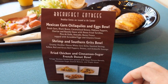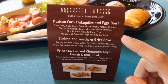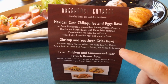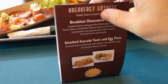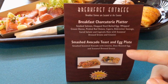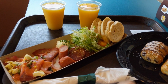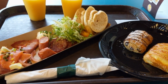Here are the hot options, or what they call the hot options. You've got a Mexican style breakfast with tortillas and beans and things like that. You've got a shrimp and grits bowl, fried chicken and cinnamon sugar French donut bowl, the charcuterie, and then the avocado toast and egg plate. I usually have a pretty light breakfast, so this is just fine for me. But the park will probably be open once we're out of here, and we'll see what's in store.